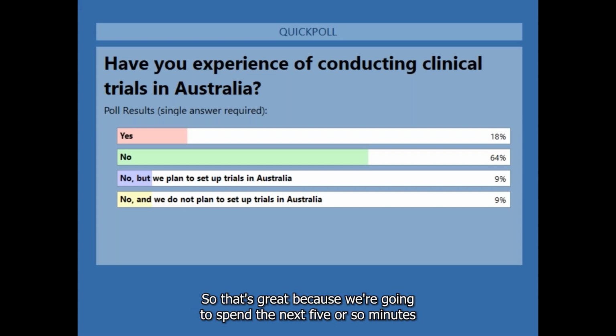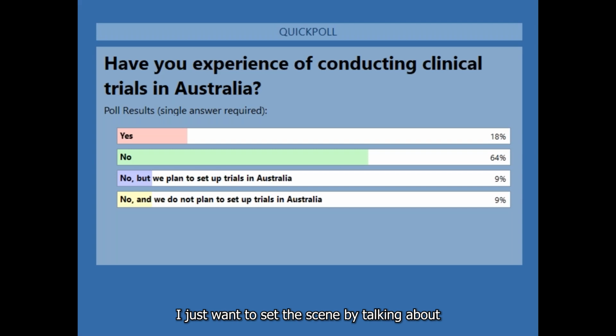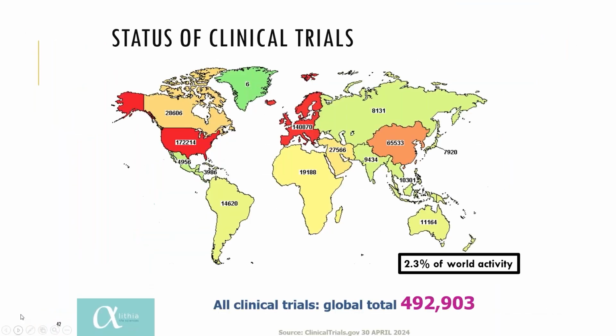So that's great, because we're going to spend the next 5 or so minutes talking about Australian clinical trials. So if you could go to the next slide, please, Liam. I just want to set the scene by talking about the status of clinical trials around the world. Next slide, please. No, the one before that, Liam. Yes, fantastic. Thank you very much.